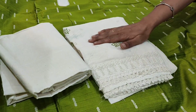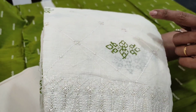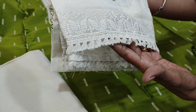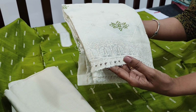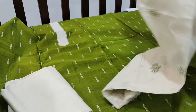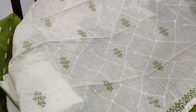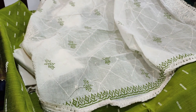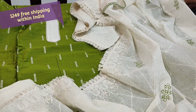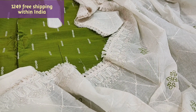And a beautiful pure mul cotton dupatta, which has thread and sequence detailing along with block print concept. And this is the work that comes as the border with thread and sequence with beautiful lace, tassels lace is given as tapings. So this is the dupatta for this. Very, very soft, pure mul cotton dupatta. The cost of the set is 1249. We have 4 colors in this.